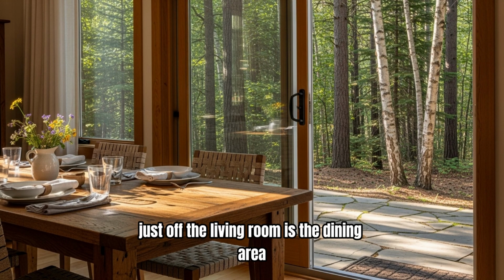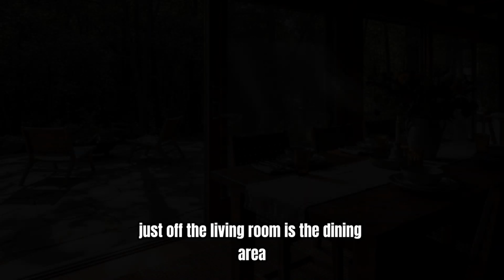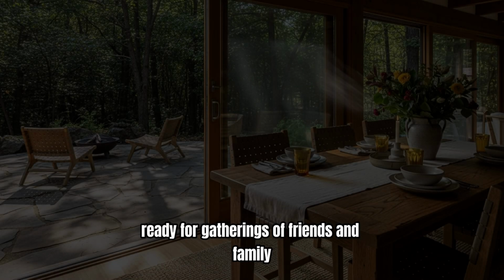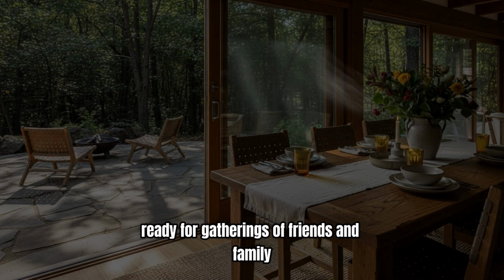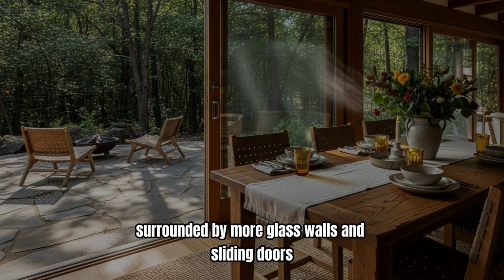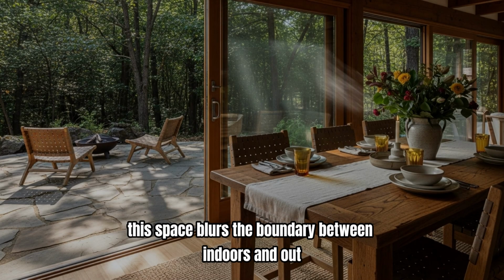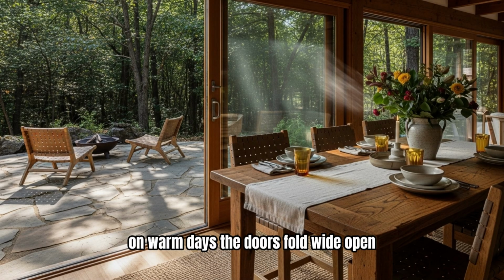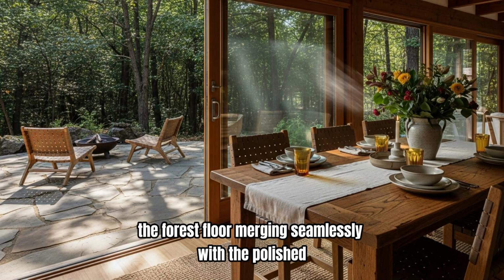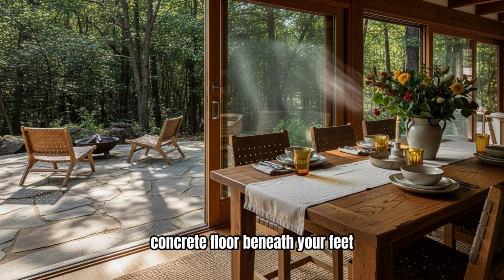Just off the living room is the dining area, where a long, handcrafted wooden table sits ready for gatherings of friends and family. Surrounded by more glass walls and sliding doors, this space blurs the boundary between indoors and out. On warm days, the doors fold wide open so that the dining area becomes an outdoor room, the forest floor merging seamlessly with the polished concrete floor beneath your feet.